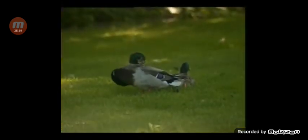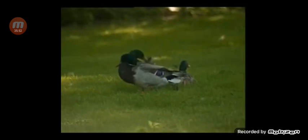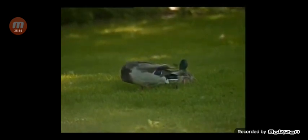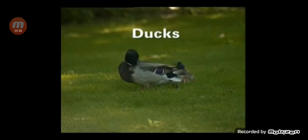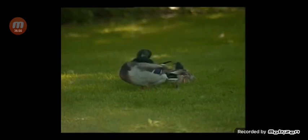Do you know what these birds are? These birds who are cleaning themselves for a fun day at the zoo? These are ducks. Quack, quack. That's a duck.